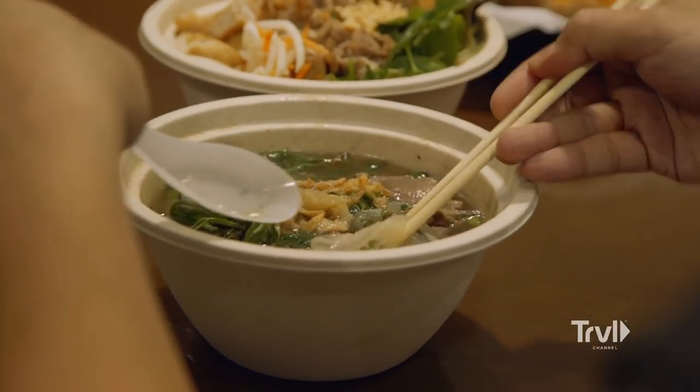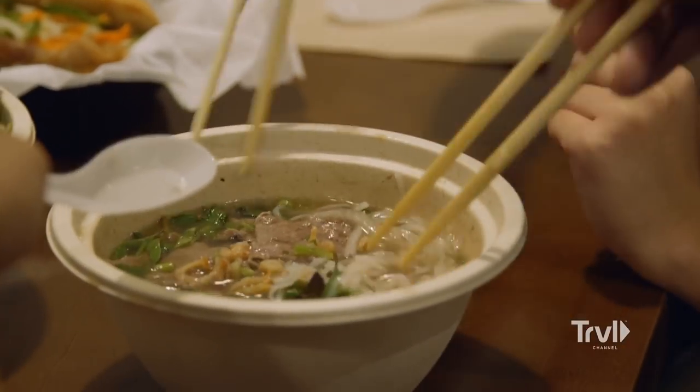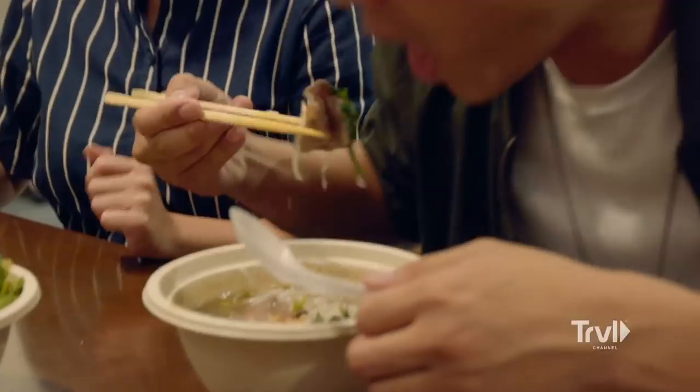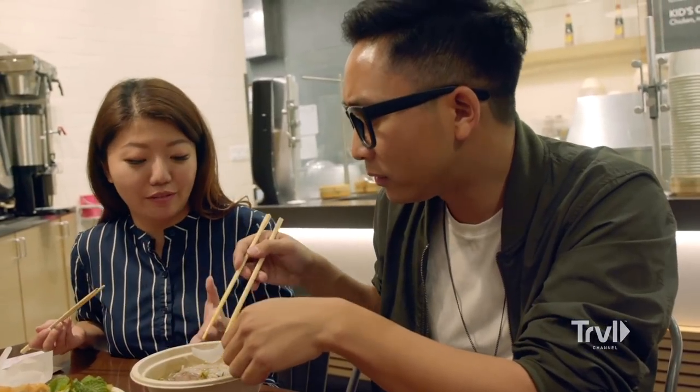I have the worst technique for pho, though. I'm the worst Asian. Was that a good slurp? You're supposed to slurp. We're like fighting over the bowl. I would not share this with anybody except for you. It's hot, it's flavorful. I love it. I can't believe you can get pho at the airport.